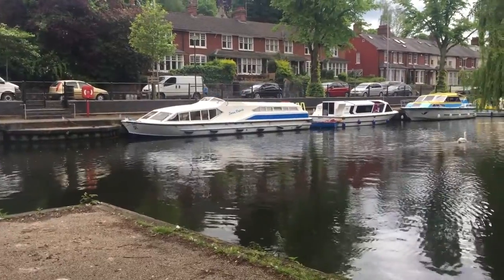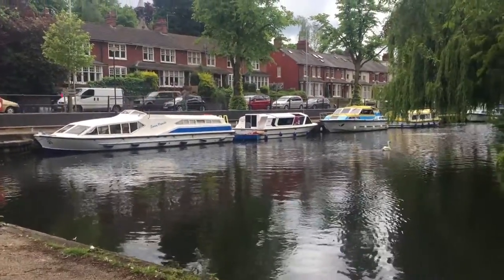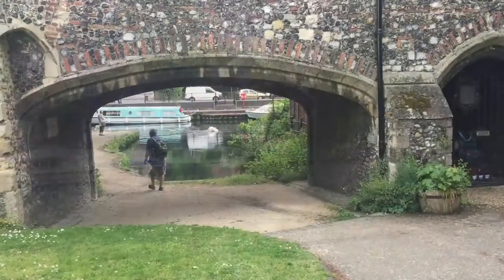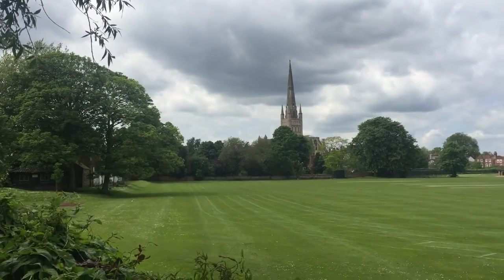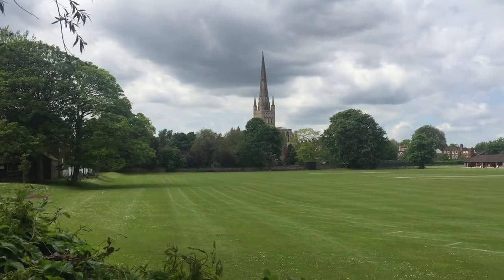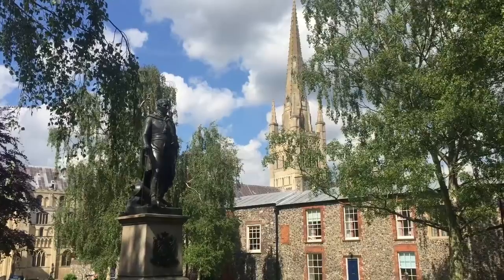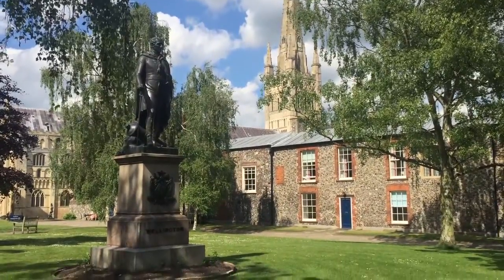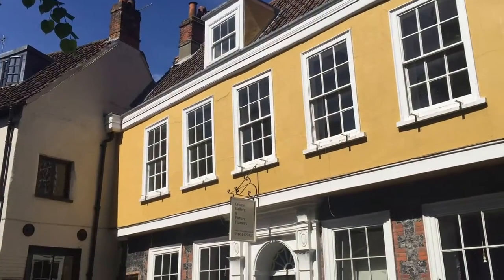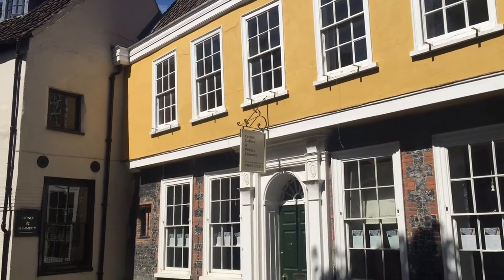We're taking in this view from Pull's Ferry, which is an ancient crossing with its own 15th century flint gatehouse. And if you turn around, you can see Norwich's ancient cathedral. The precinct and the cathedral itself are certainly worth having a look around. Another area not to miss is Tombland, and take a stroll up Elm Hill too.